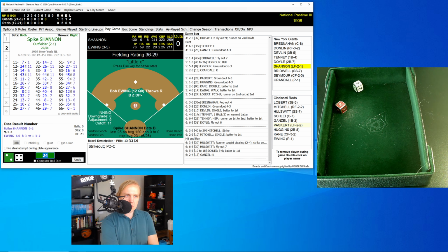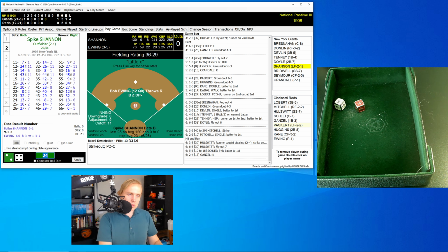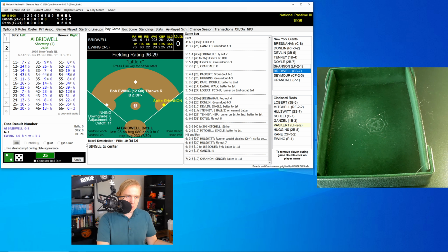Still 1-0 New York. And this will bring up Spike Shannon. So it's been a quiet game, definitely. Shannon comes up there. 0 for 2. He rolls a 25 for a 10. So there's another base hit, only number 4 for the Giants, and that'll bring up Al Bridwell. Now, Shannon should have an 11, and he does. Why? Because it's a John McGraw team, so we will run him.